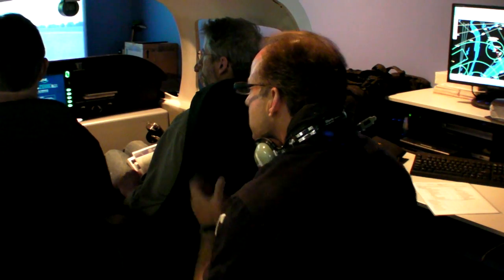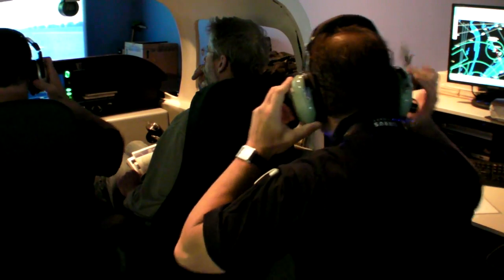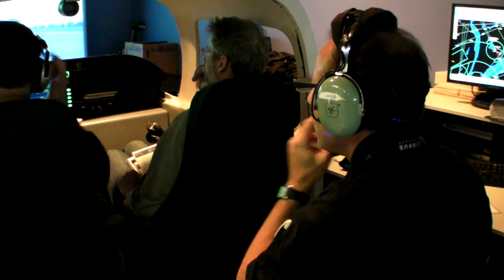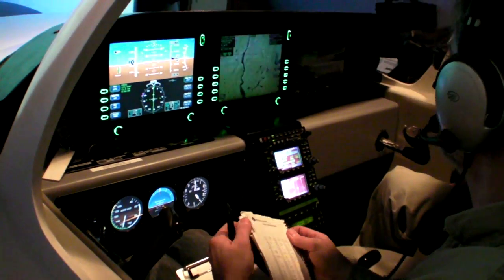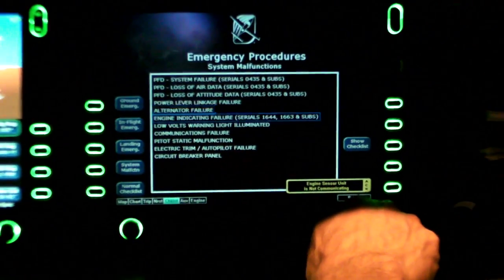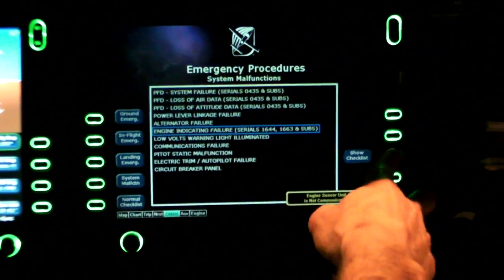The simulator is a level 1 flight training device, which means that we are able to offer 20 hours of the 40 required for instrument training, or half the 3 hours of instrument time for a private student. We use it a lot for the instrument training, but we also use it a lot really focusing on systems, procedures, and emergencies.